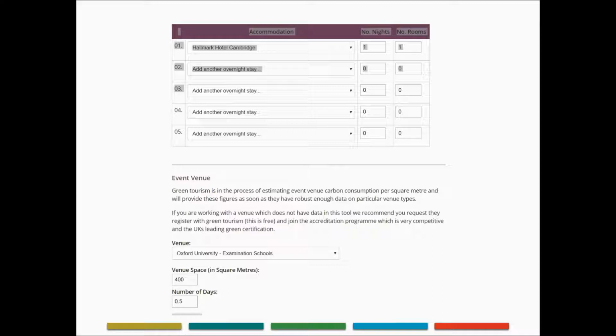You can see on the drop down at the bottom there's the venue. We've chosen Oxford University there, one of our members, and how much space they've used. And you can book in how long you're using, so you know the venue area that you're booking, and you can put in how long you're staying in that accommodation or how long you're using that venue for. It can be anything from half a day all the way up to 2 or 3 days, even a week if you've got a long event.